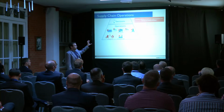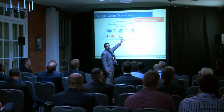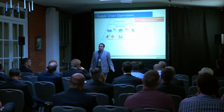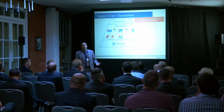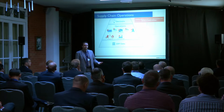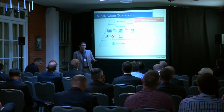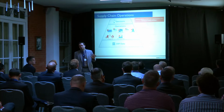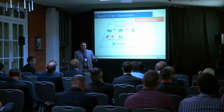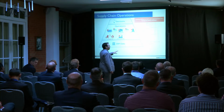But the core issue here probably is that we are firefighting a lot around our processes because we have poor ERP data behind. And organizations like Gartner or Forrester, in recent research, state that on average, a company has 25% of what they call dirty data, either incomplete, duplicate, or just wrong. I think that this number is quite low.